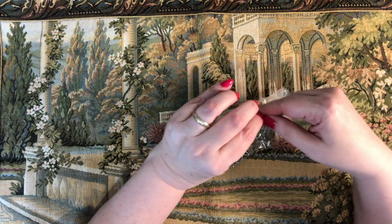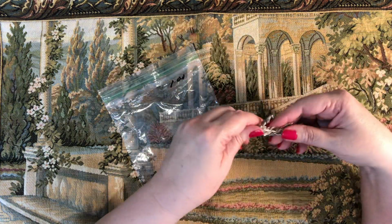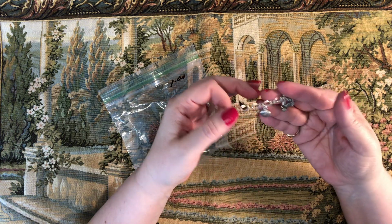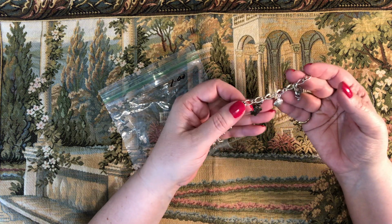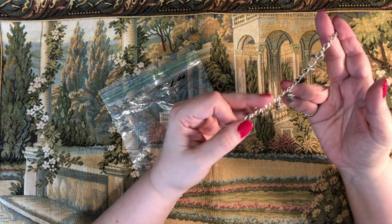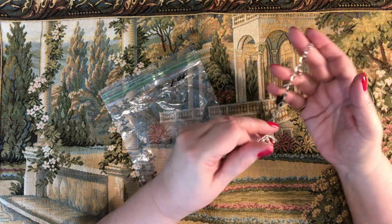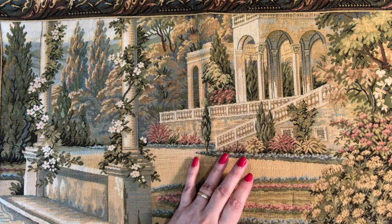And then this one. It's a charm bracelet, but it's got little crab and seashells and little turtles and seahorses, little fish. Isn't that cute? I love it, love it, love it.